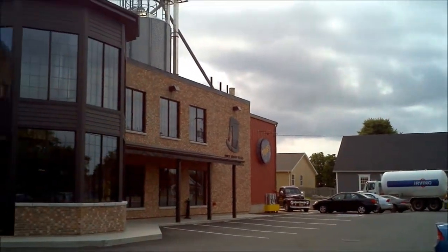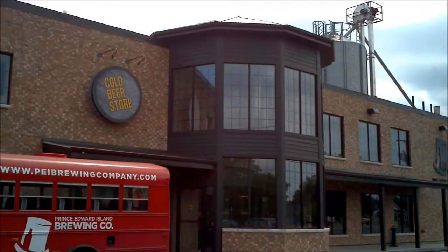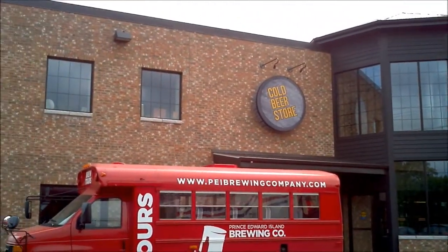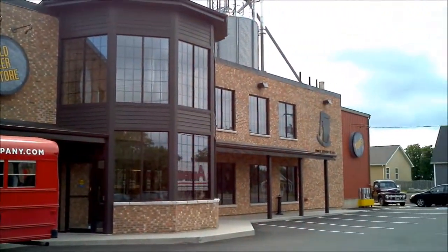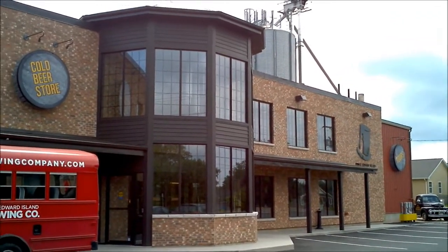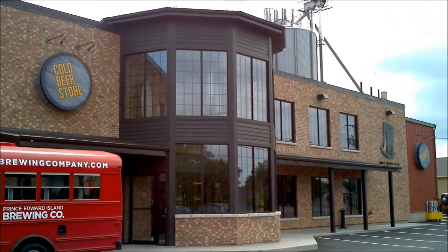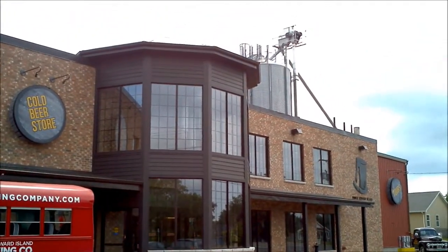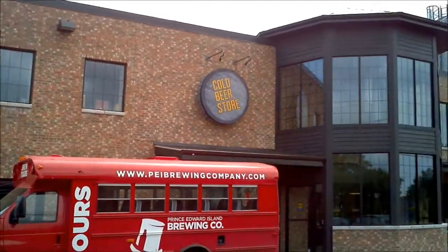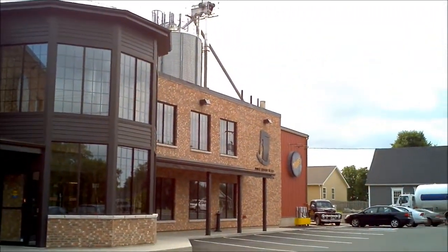And we made it over to 96 Kensington Road. This is where the PEI Brewing Corporation, the brewing company's actual brewery is. The makers of fine handcrafted beers. Now, everything they've got on tap here is something I've had before, so I'm not getting anything today. But it's still really cool to stand in the presence of such awesomeness. I might grab a growler on the way out or something, I don't know.